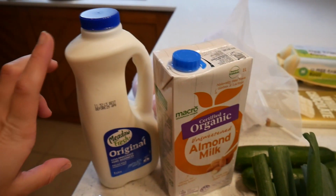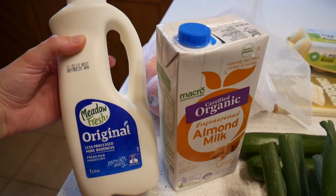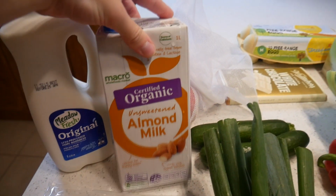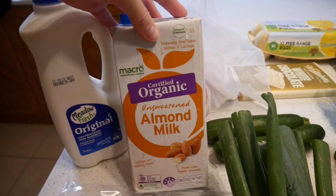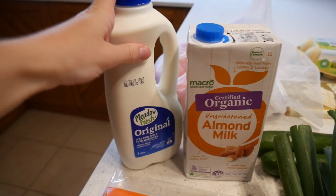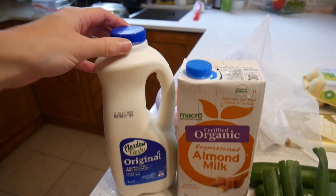And okay, this is one of the biggest differences that we've made. We used to get a 3-litre thing of milk for the week, but now we get the 1 litre because most of the time we actually drink almond milk now. So I put almond milk in my smoothies and we use it for like mashed potato, things like that. The only time that I will use the normal milk is if I'm really gonna taste it.